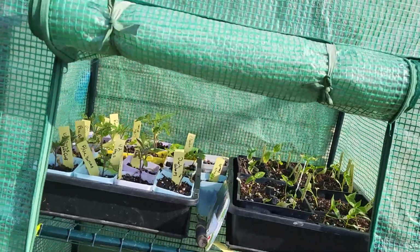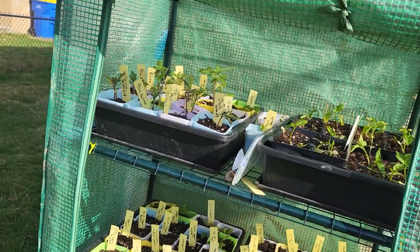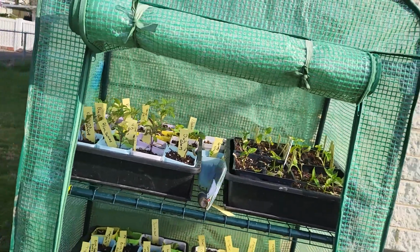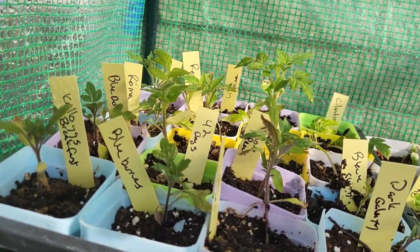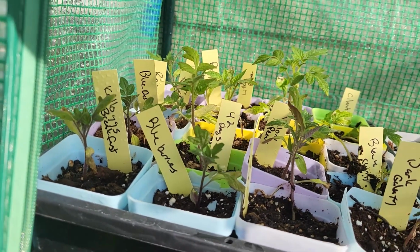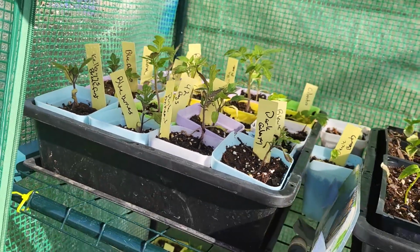Here is the little greenhouse. I'm using the same little shelf greenhouse that I had at the apartment, because it ain't broke, you know? So right now, mostly in here, you can see I have all my tomato starts. They kind of struggled. I'm figuring out a new seed starting situation here because I have room to have a little indoor spot.